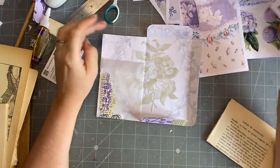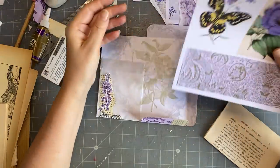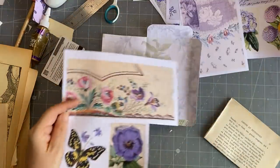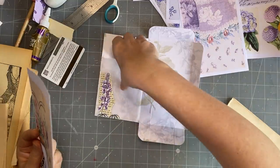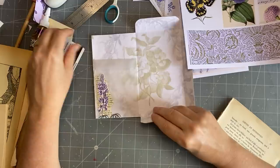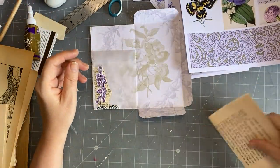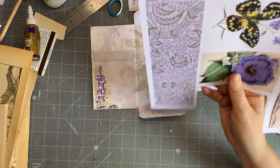Now, we could have something up here. What do we have? This could make a very nice pocket. But do we want another pocket? Because we've got a pocket behind and a pocket in front. Why don't I make something to go in the pocket while I'm thinking about it? That's a good idea. That over there. So, I might cut out this flower.